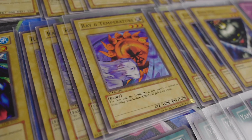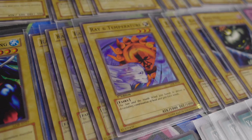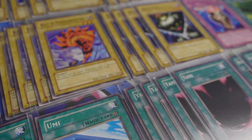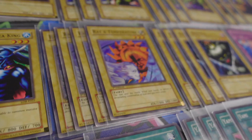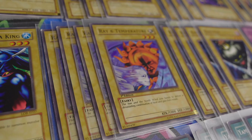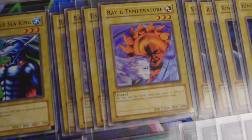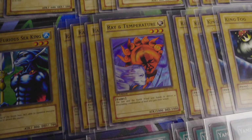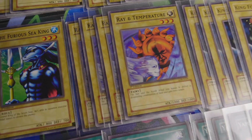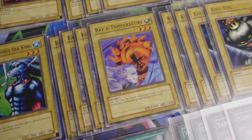I have vivid memories of this card and hating it. I was like, why would you ever print this? This has so little attack, so little defense, and the art looks stupid. Why does anyone like Ray and Temperature? So yeah, I don't know, I mean, kids are kids, right? You're just like, I hate this card, there's no reason, but it's stupid and I don't want it. So here we go, now I do like it, but that's a little story right there.